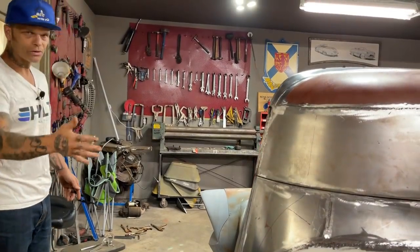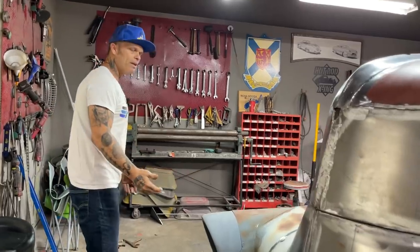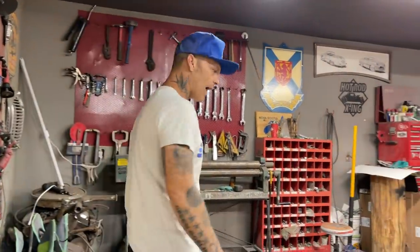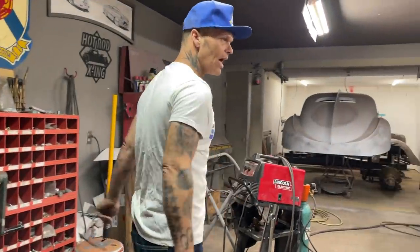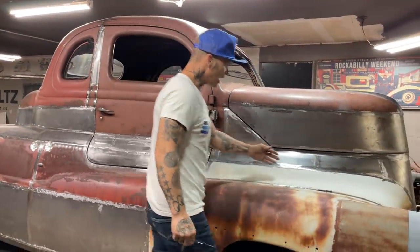So when you're welding a piece in your truck or you're welding a piece in your car, do the best job you can. It does not matter how much body filler is in your vehicle because it takes what it takes. And as I'm doing this, I'm very happy with it. I know we got a little seam going on there. Everything is going to have to be covered up.